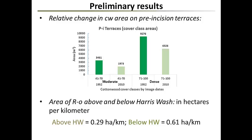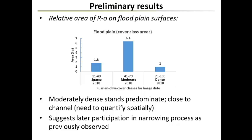The area of cottonwood below Harris Wash is about twice, in terms of hectares of Russian olive cover per kilometer of river, than above Harris Wash, suggesting that indeed Harris Wash may be an important source of seed and invasion to the Escalante River main stem. In terms of Russian olive, the primary cover class was the moderate cover class, again, in part, I think, reflecting the fact that most of those trees were in very close proximity to the channel, and probably experience much more moist soil conditions than do cottonwoods on higher, drier bars further away from the channel.